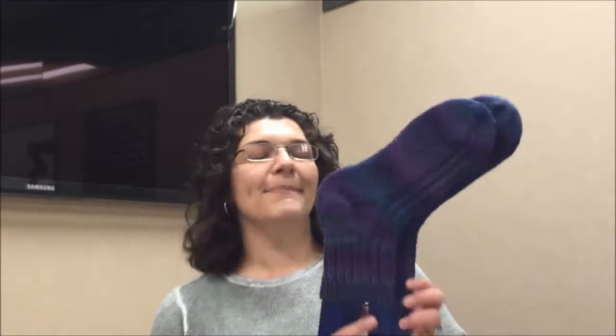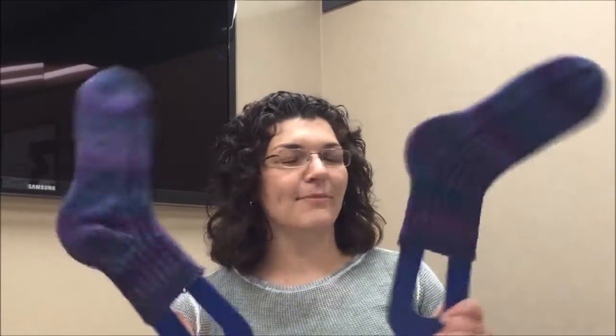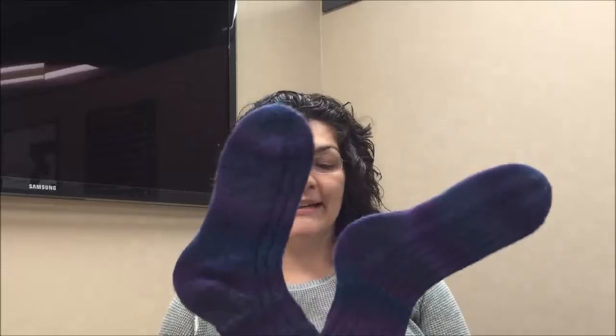And you know what else is finished? Mountain Pearl, you ready? Movie theater socks. So these are done and off my needles. They're on the blockers, but I do need to soak them and leave them in my hands, and then they'll be ready to go. So if I don't have your address, can you send it to me? And if I do, then I'll get it to you sooner rather than later.